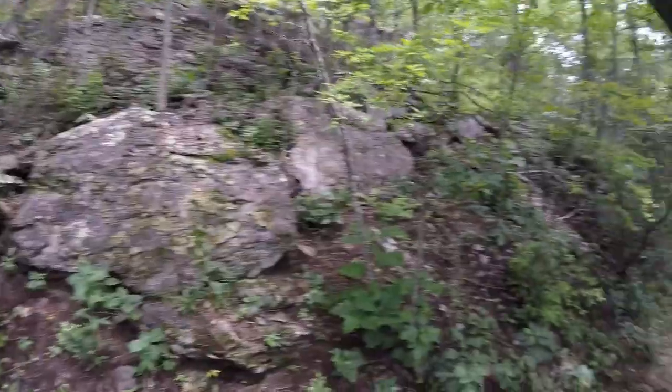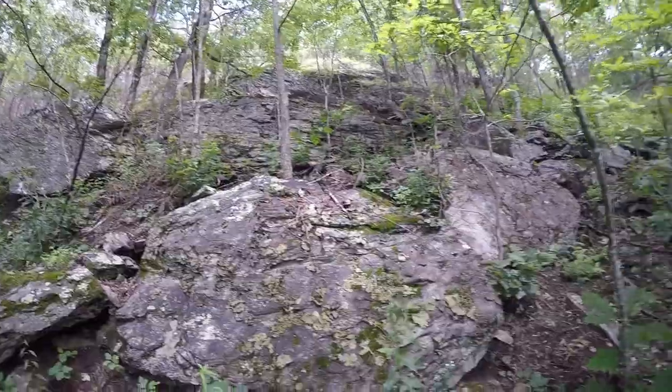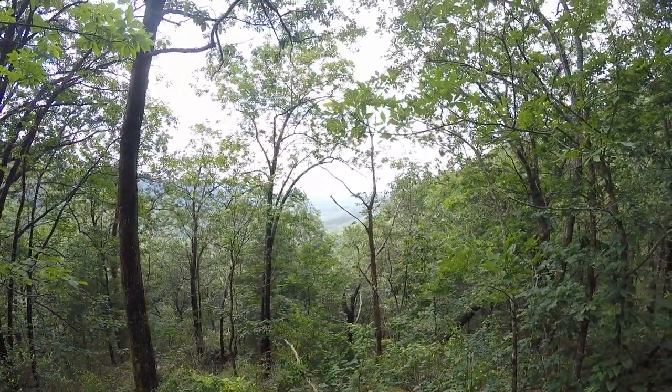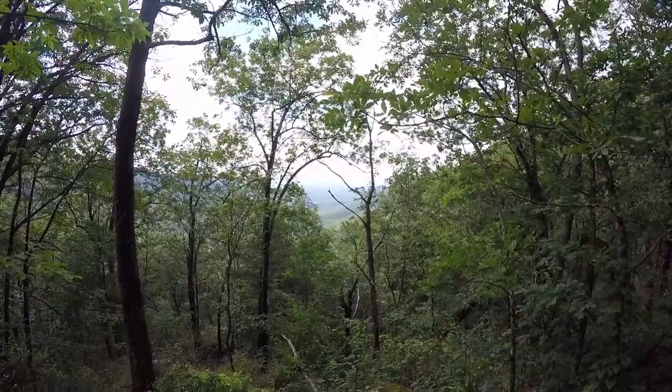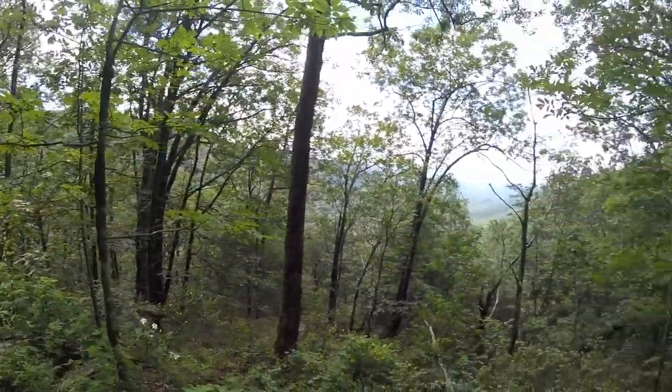As you can see, the terrain is quite rugged. Also awesome with all the rocks. It's quite beautiful out here. On our way to Cowrock Mountain, it's gonna be awesome. The bees on the flowers, more specifically, look at that overlook. As you can see it on the GoPro. We are up there.